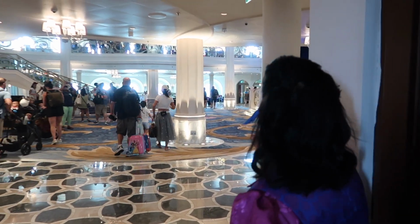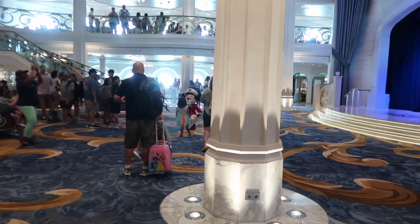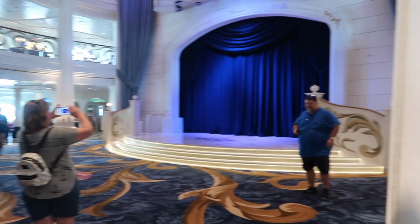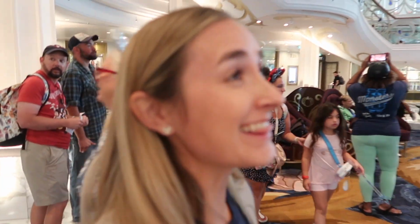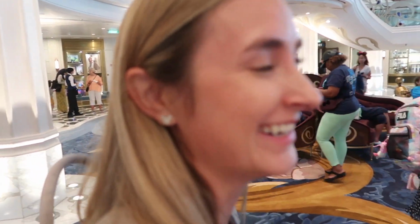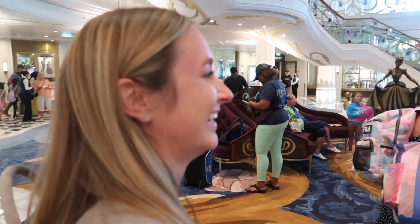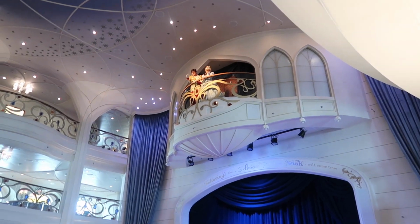Disney Wish, please welcome aboard the Alex family. Woo! Thank you. Look who it is, it's Haunted Minnie. Whoa. Look at this. We are on the ship. Oh my god, I'm gonna cry. Cinderella and Prince Charming and Captain Minnie, are you kidding me right now? Are you serious? This is so cool. Oh my god. Pretty cool.